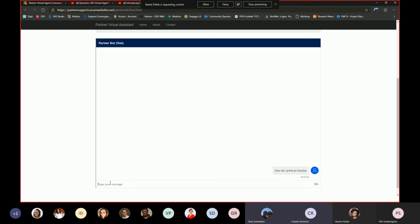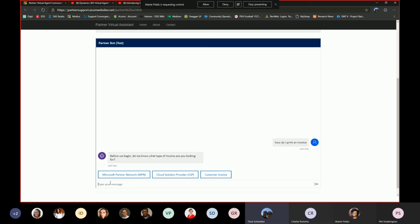So I can come in and say, I want to know about how to print an invoice. It will go in and it will look to see if it has an answer for me. It looks like it has an answer. And so then it will take me through the workflow associated with being able to print an invoice. And it will step you through each step of the way, making sure that you're getting the information that you need.